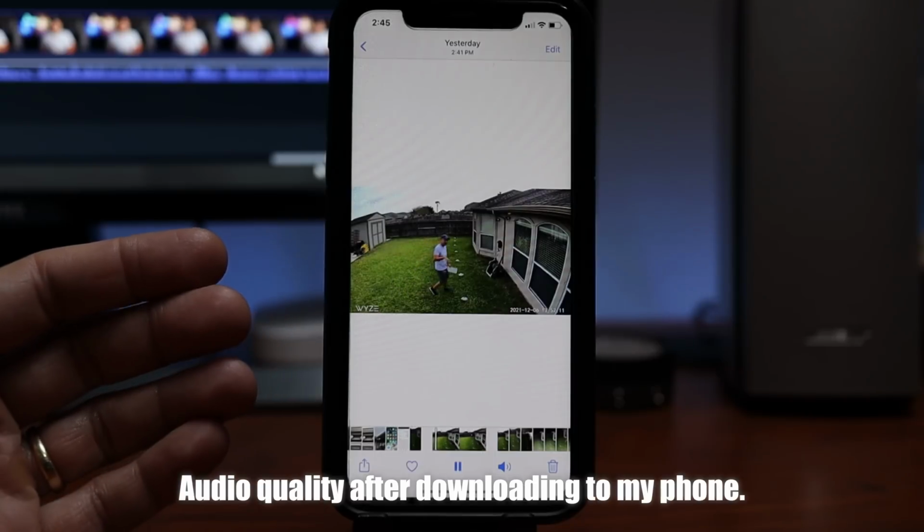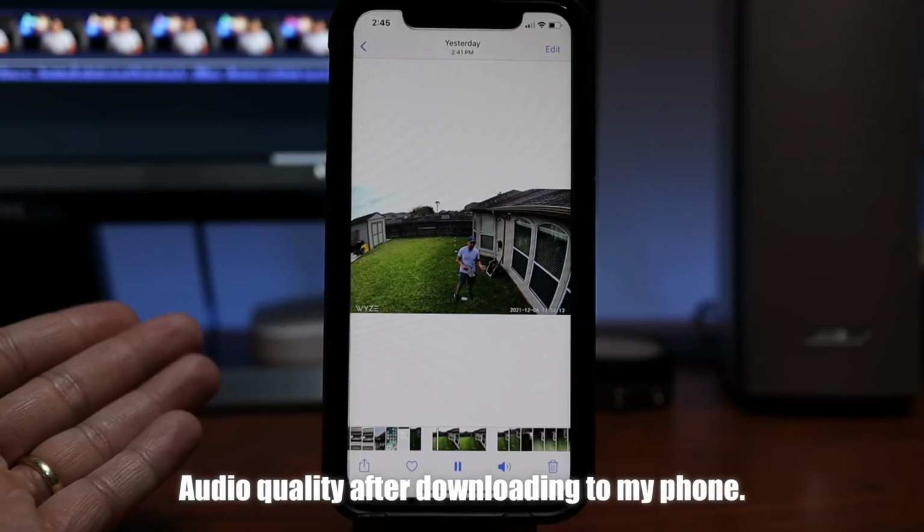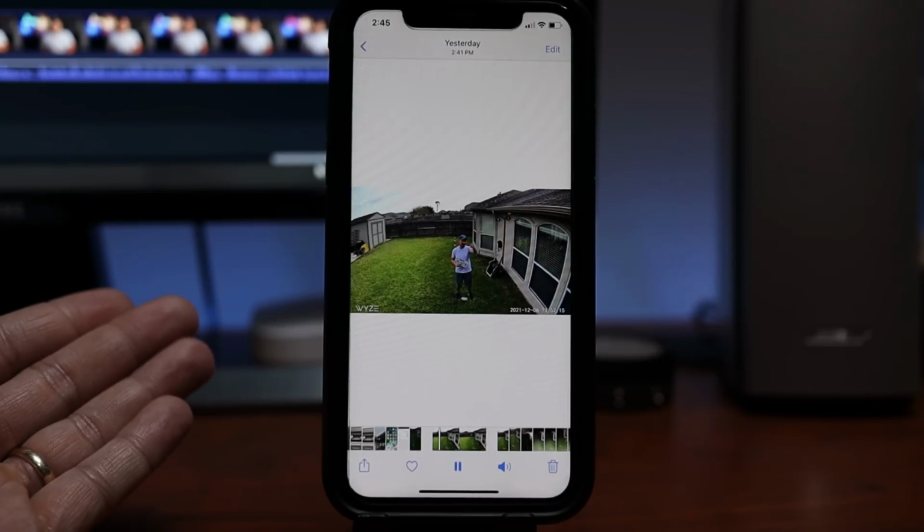So this is the video and audio quality of both cameras. I have the Nest Cam on my left side and I have the Wyze Cam on my right side. If I get the footage from the microSD card, the audio is not going to be synced.